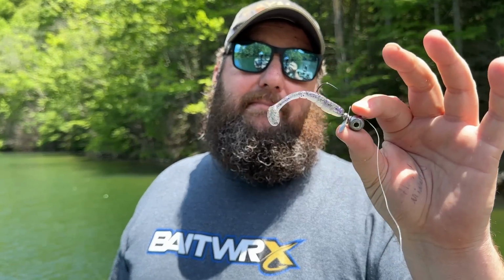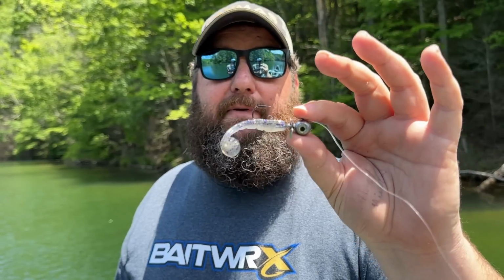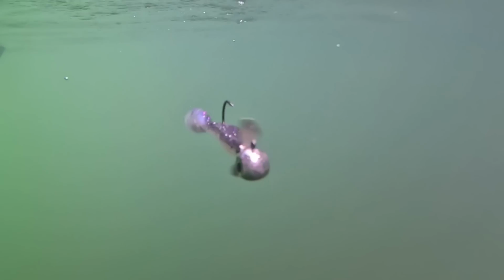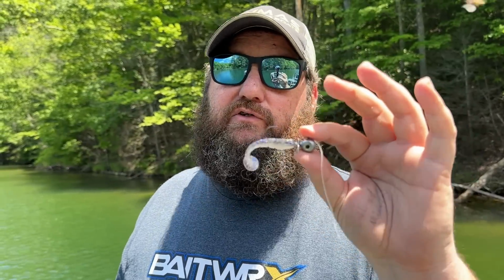The great thing about it being a swim bait as opposed to a straight tail like a minnow is that it will keep it higher in the water column for you because of the extra action. My go-to weights are probably going to be that quarter. I'm going to keep that and fish that if there's no wind down to about 20 feet.